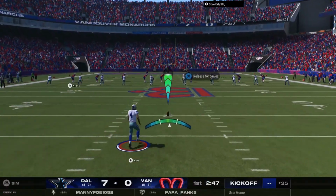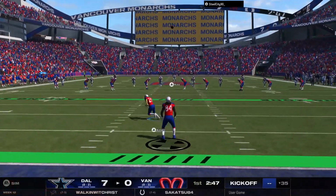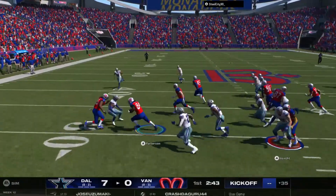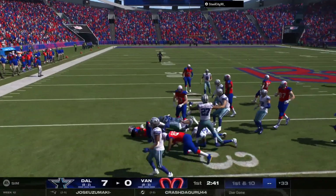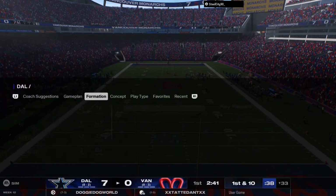Koo all lined up and ready to boot this one away. Cordero Patterson now to return, finds some space. He's past the 30. They'll bring him down on the return as he gets this to the 33.